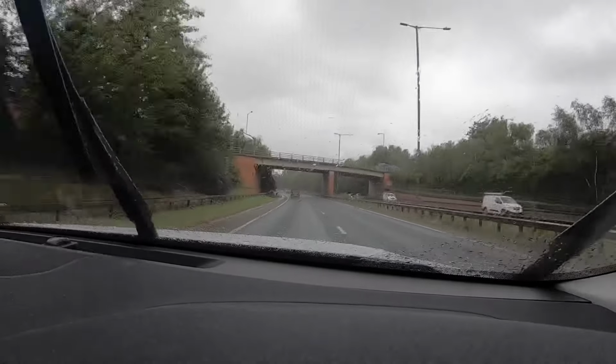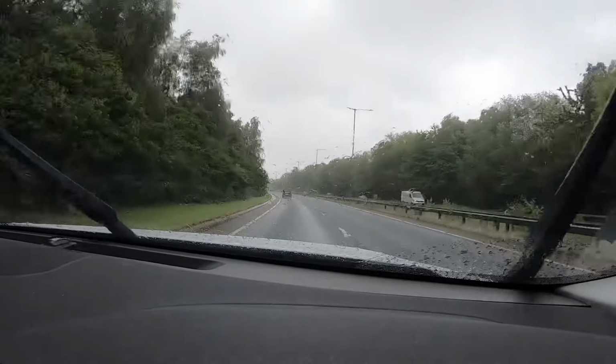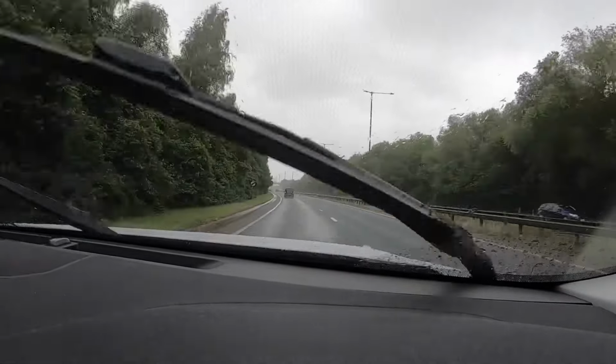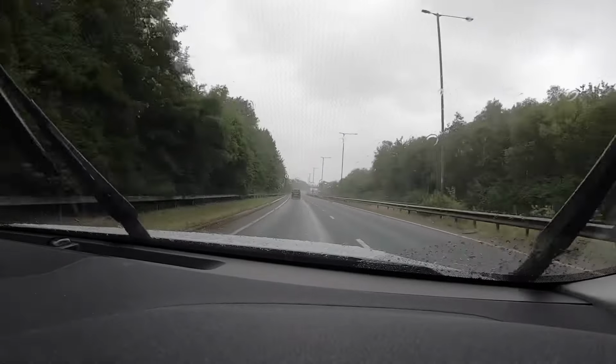Maintain the two-second rule behind this vehicle, so we are in a safe position for ourselves. Checking mirrors, nothing around. Little bit of a cruise moment now.